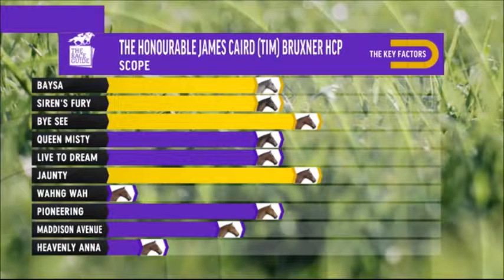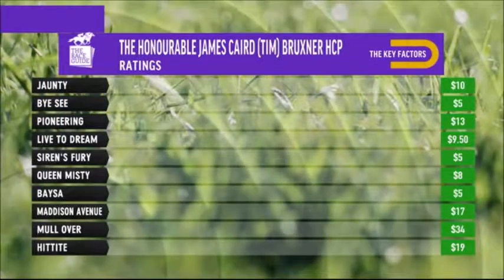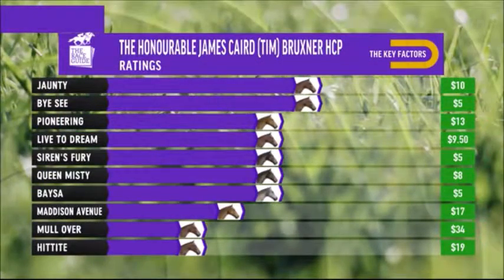So By C and Jaunty, they hit the line just in front, but I think I counted about 7 runners there, Mike, all within about a length. This is smelling just like race 7 to me. Pretty tough. But look, Jaunty, you know, we've got that on top there, $10. By C, $5. That's sort of what we're all about here on Key Factors. What's all that saying about that strong form line, the 1600 metre form line that we've been looking at? Well, maybe not much.